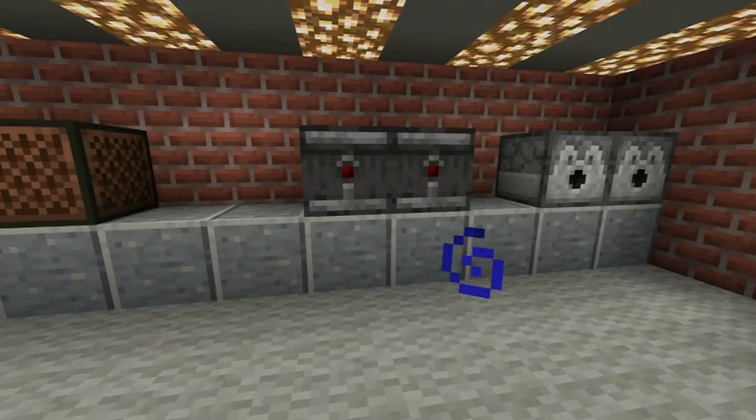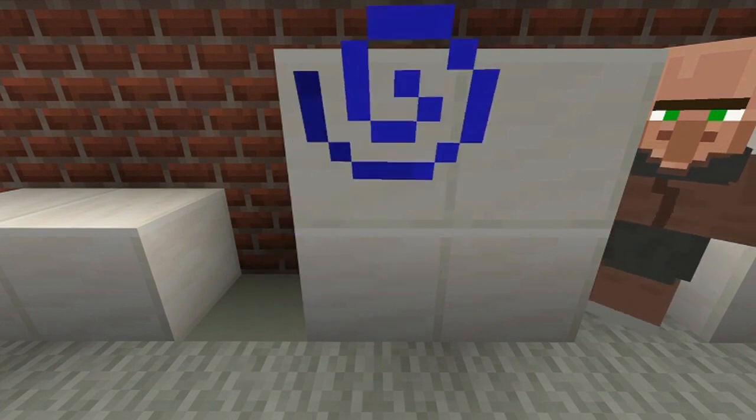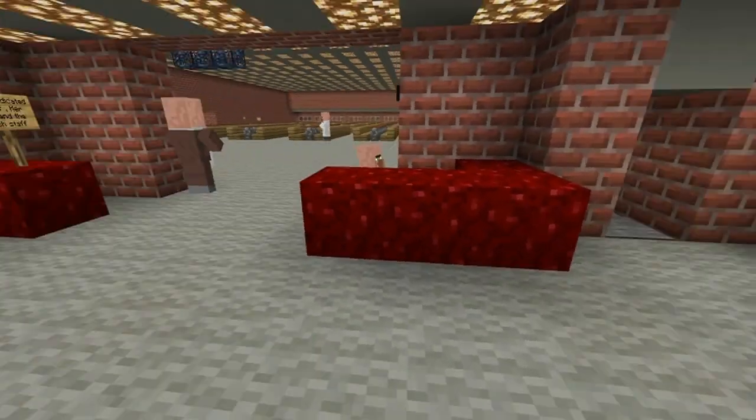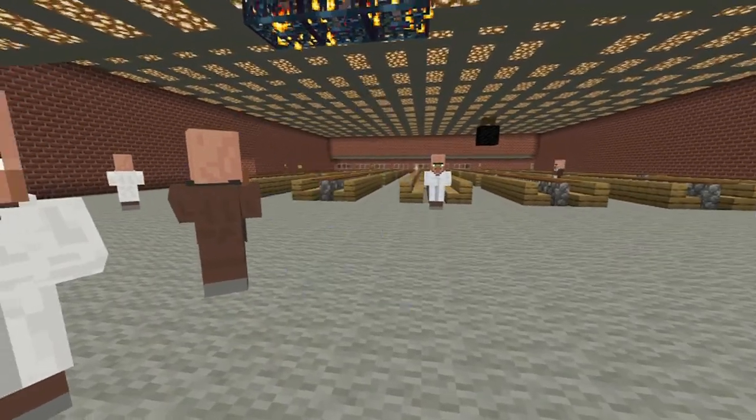A nice cup of ice to boot. Maybe something to drink, maybe a lemon tea. Or some Dippin' Dots. Here we have the lunchroom in all its glory.